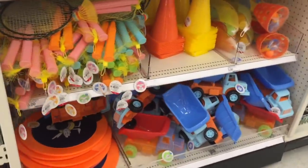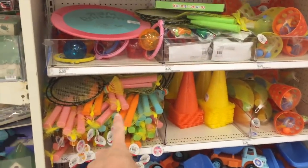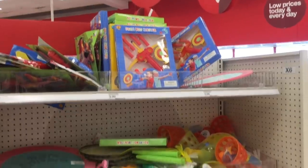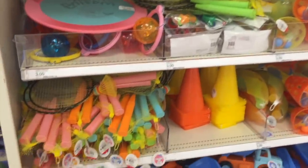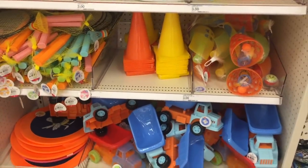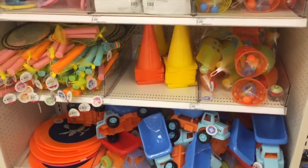Okay, and then more toys in this area. Oh, a little badminton set. Oh, that is just the best. A foam blaster up there. Man, that badminton set. I'm about to buy it. Ooh, cones. You can make all kinds of activities with that. Make your own obstacle course.